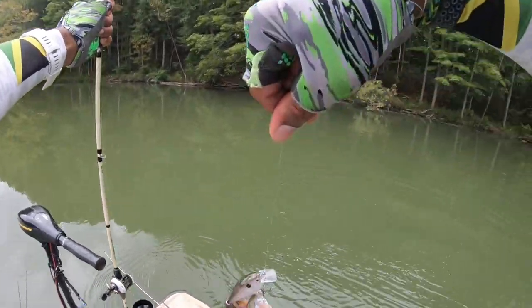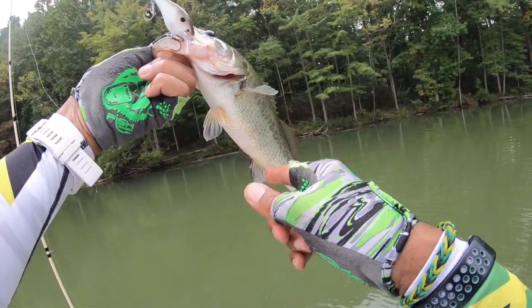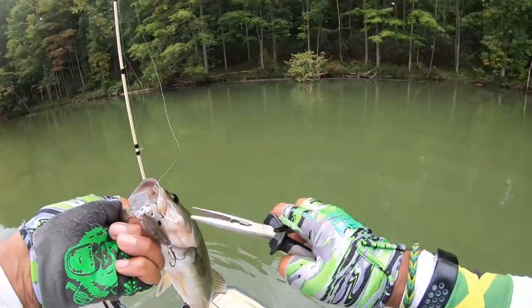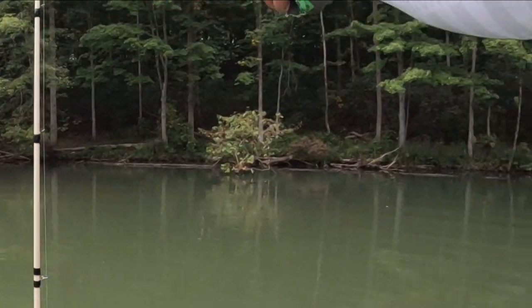This one's a little bit bigger. Oh, look at this guy. He looks super cool. He's got black in his fins here, a few birthmarks. This guy looks really nice. Yeah, like him. Excellent. On the crankbait, I casted it right along that laydown that's parallel to the bank.